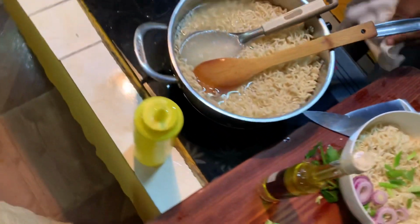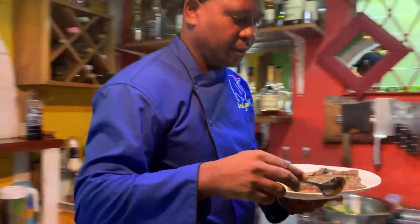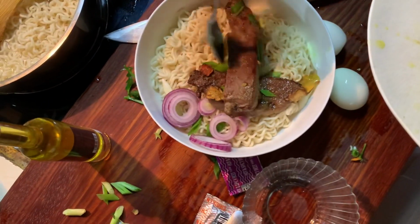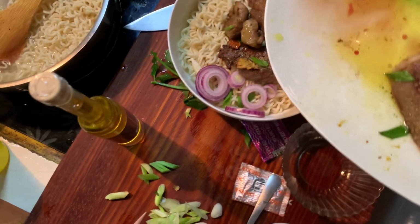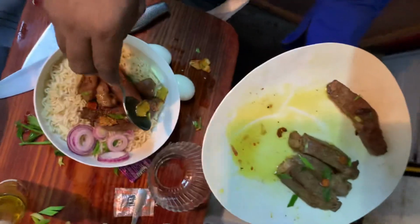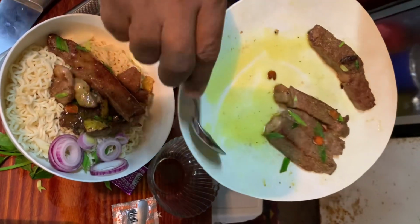My hard-boiled egg is gonna go right on top, so I'm getting my Wagyu. Good piece with ginger. Add this piece of nice fatty Wagyu. All right. Drizzle some of that really nice oil there. So Wagyu, black truffle oil.